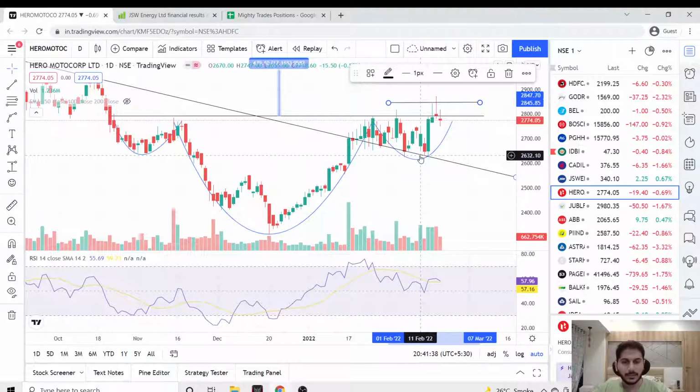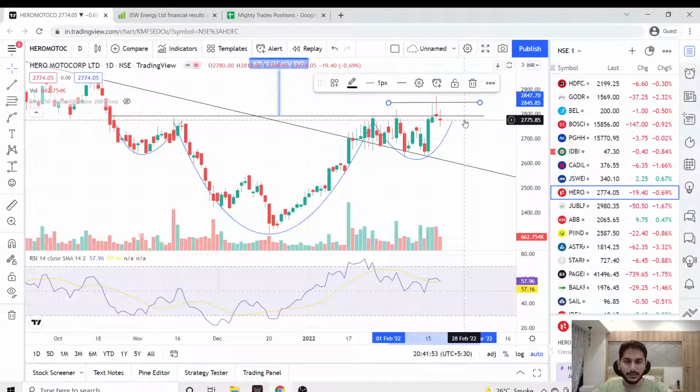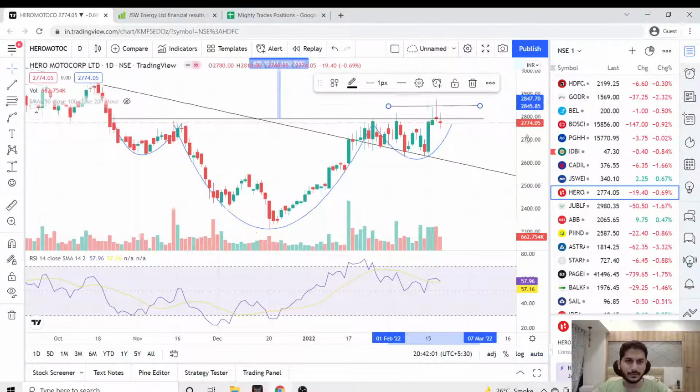The bulls aren't really confident, I would say, and neither are the bears very confident about what's going to happen, because one good news can come and take the market up and one bad news can come and take the market down. So I don't think a lot of players are inside the market doing anything right now. So I would wait for the stock to cross 2845 and only then initiate this trade.